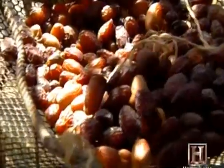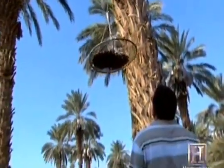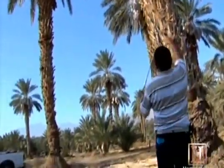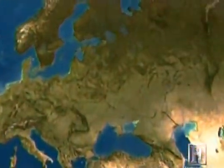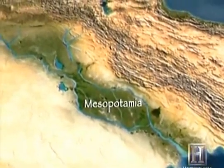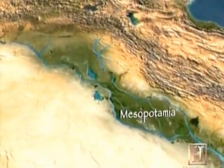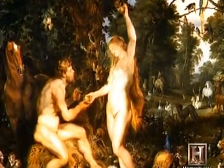The palmeros in this field are hand harvesting a premium date, known as the medjool, one of several date varieties that have been cultivated since before recorded time. Dates are likely the oldest of all harvested fruits. Nearly 6,000 years ago, they were cultivated in the region of Mesopotamia, or what is now modern Iraq. Some traditions trace the fruit to the Garden of Eden.